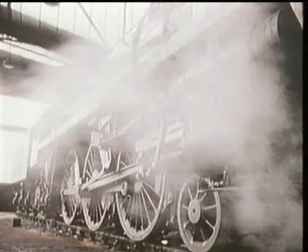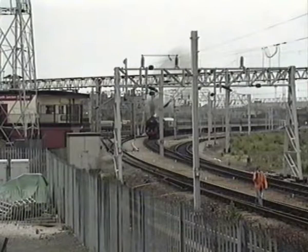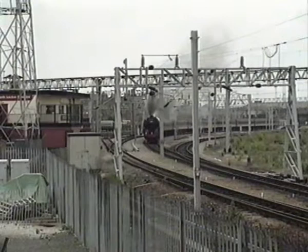The first built survives today, and in 1991 returned to its birthplace to work once again on British Rail's main lines. Number 70,000 Britannia was seen on a test run to assess its suitability to work on enthusiast specials, just over 30 years after it was built in 1951.